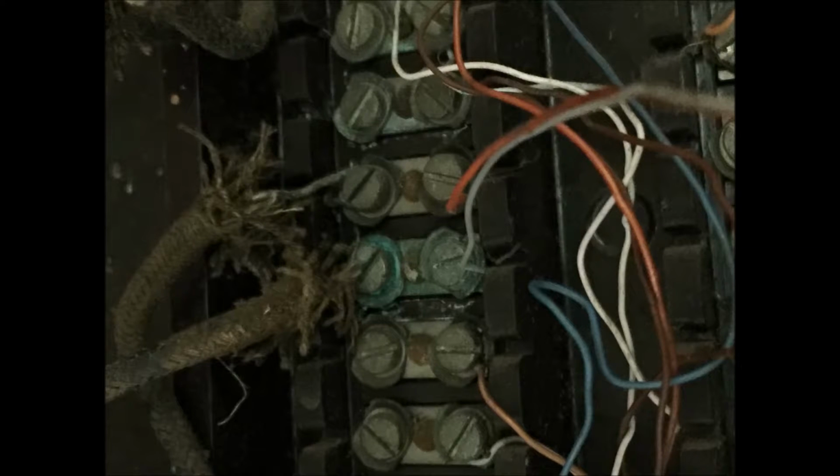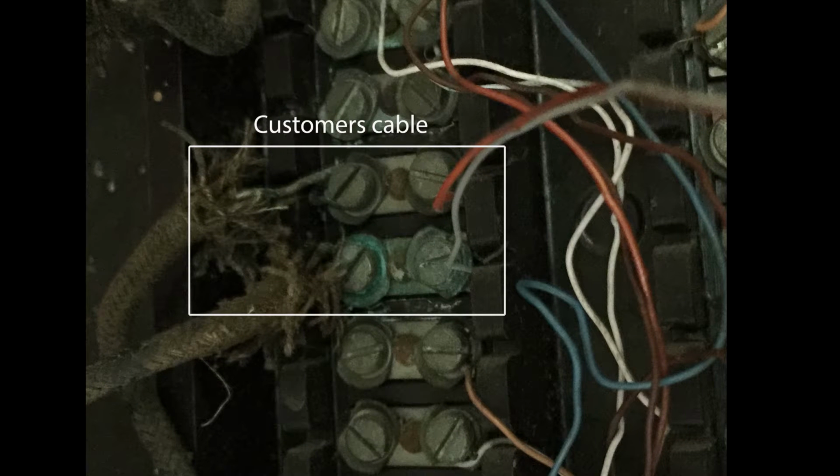You can see that the customer's cable is quite old. After we re-terminate, we'll do another test at the socket and see if there's any speed difference from the MDF to the socket. If there's no difference in speed, then the old cable most likely won't be causing any problems. If there is a speed difference, then the customer will probably need to look at getting a new cable run.